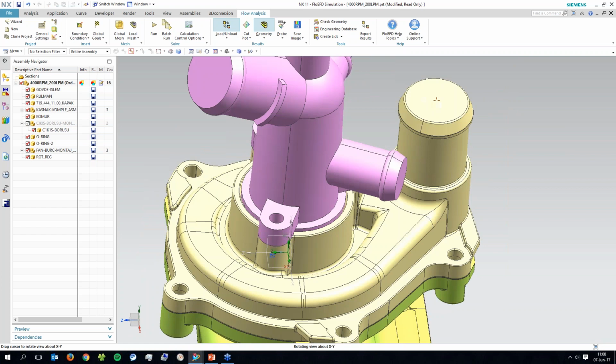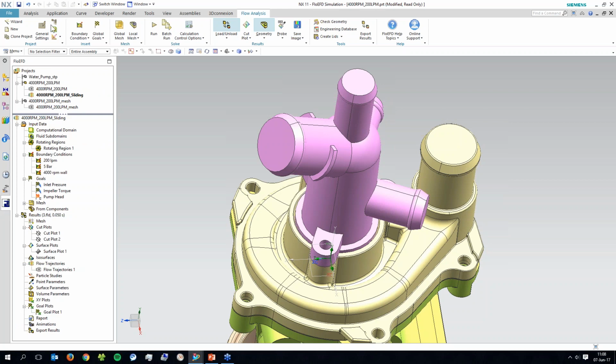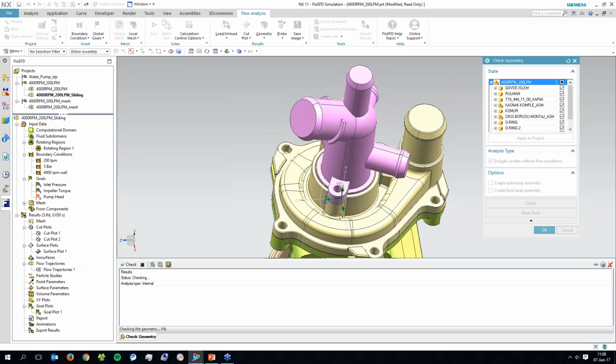A pump serves to increase the pressure and maintain the flow rate within an automotive cooling system, and if this fails, then your vehicle is going to overheat and not perform. So let's have a look at the actual analysis phase. As you can see, Flow EFD has an extra tab within the NX environment. Now this is NX version 11, the latest version from Siemens, and we have an extra ribbon toolbar component for this flow analysis. So first of all, let's just perform a check geometry analysis, and this will show us where the fluid region in the model is going to be.